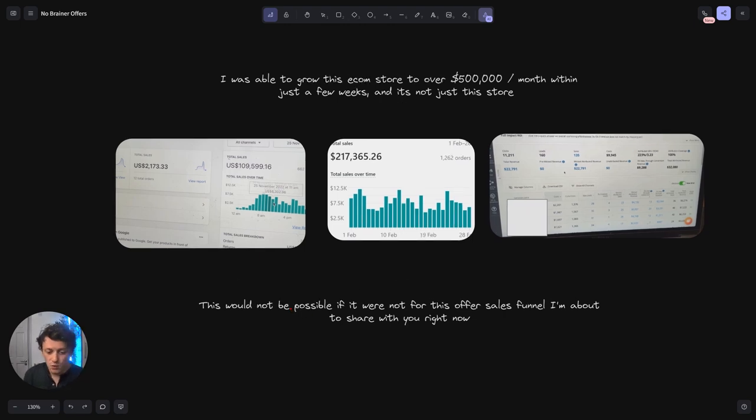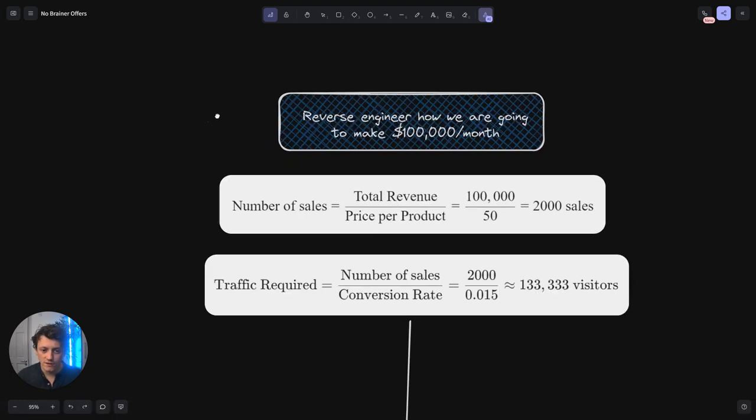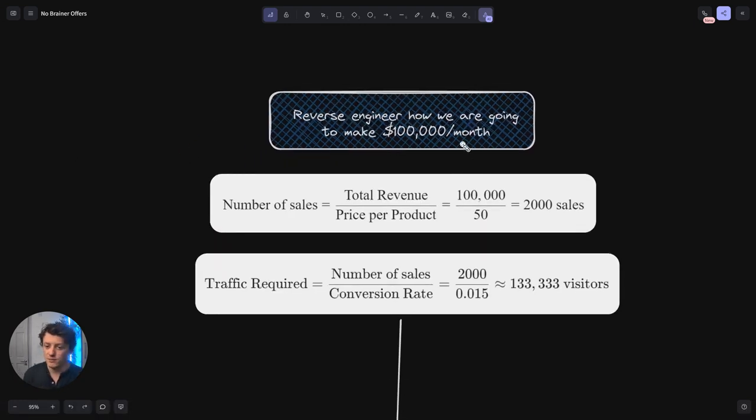Now, none of this would be possible if it were not for this offer sales funnel that we're going to go through in today's video. And I'm about to share exactly how to build one of those right now. So let's start off by reverse engineering this. How are we actually going to make $100,000?